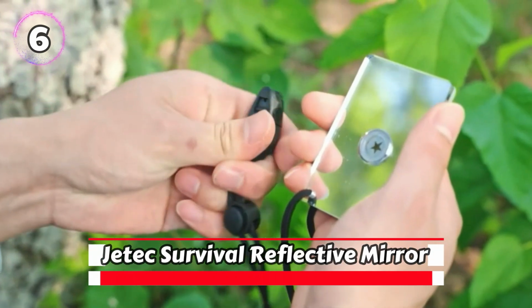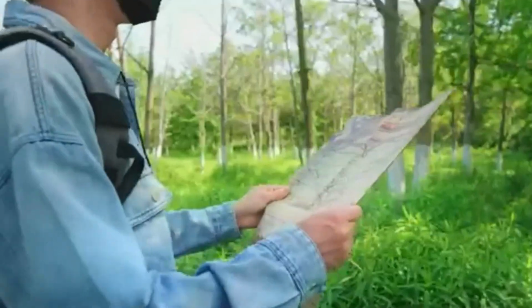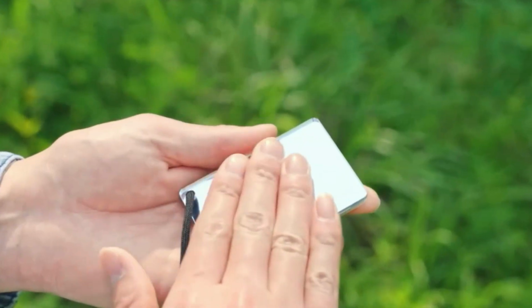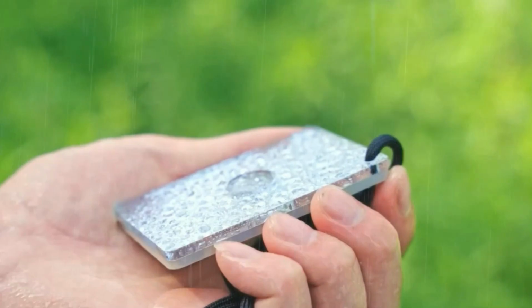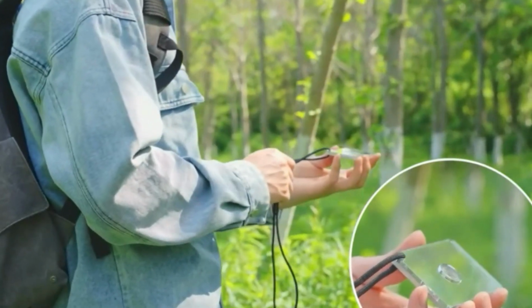Number 6. Jetec Survival Reflective Mirror. These compact reflective devices are essential for outdoor survival, offering a reliable way to send distress signals over long distances. Built from tough acrylic, they resist cracking and deliver excellent reflective performance. Measuring 3 by 2 inches, they are portable and easy to store.